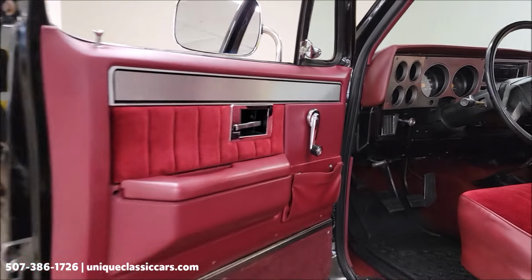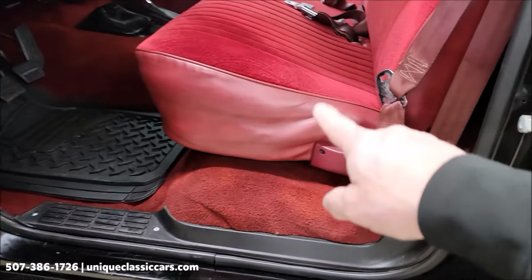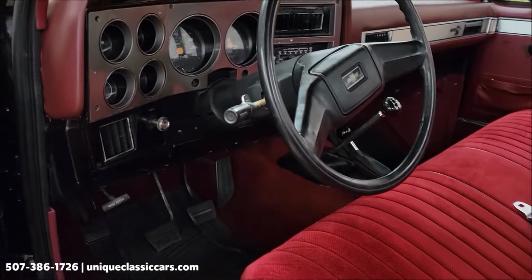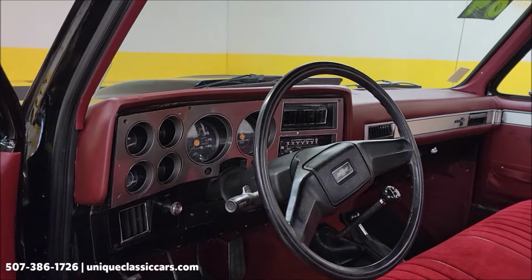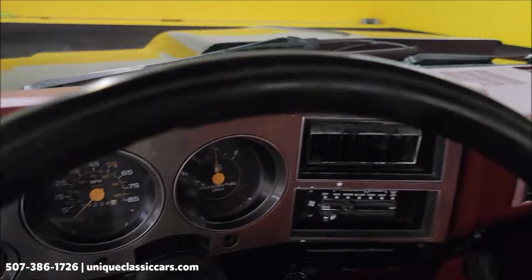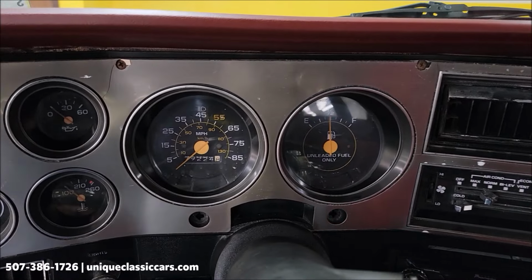All right, let's go ahead and take a little closer look at this interior. Door panels looking nice. Vinyl cloth combination on the seat. Seat belt still intact. All right, let's check it out a little closer. Remember, 4-speed manual transmission.